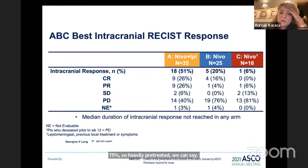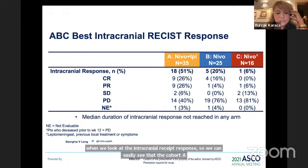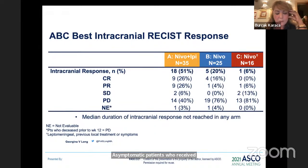So when we look at the intracranial RECIST response, we can easily see that cohort A, asymptomatic patients who received nivo-ipi, no local brain radiotherapy, had an intracranial response of 51%, and complete response of 26% actually. When we look at the nivo arm alone, we see that it's much less effective. And when we look at arm C with leptomeningeal mets, symptomatic, and who had received already local radiotherapy, we can see that around 6%, only one patient, had an intracranial response, and that's negligible. That's what I can say.